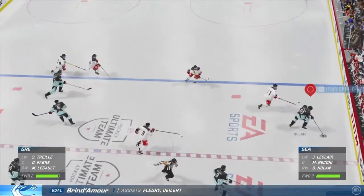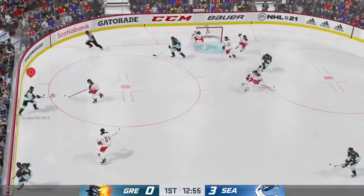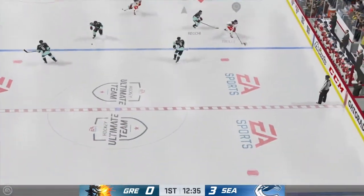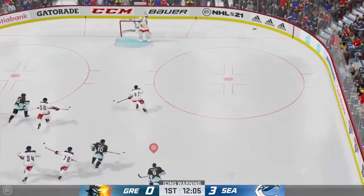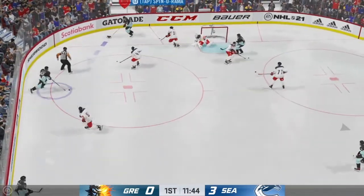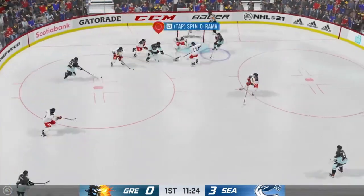Vancouver's won it at center ice now. He grabs the puck. Oh, what a stop! Scooped up along the wall by Recchi. Denies him again! He's right on it. Two consecutive saves. Tough ones at that. Vancouver's got the puck along the wall. And they'll keep on playing as icing is waved off. Vancouver's got the puck in the corner. Takes it to the front!